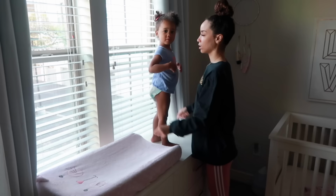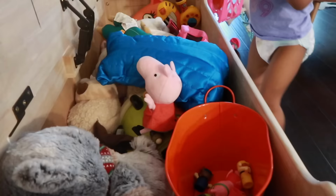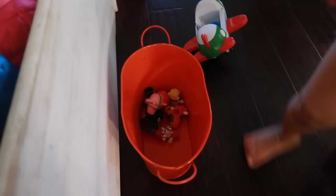No pants, just diaper. And then usually when she wakes up from her afternoon nap, I just bring her downstairs so she can play a little bit. Look at all these toys. You have a whole toy box just full of toys. Is that all your Paw Patrol toys? Marshall? Marshall?